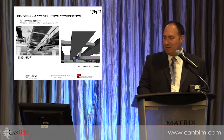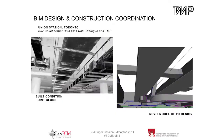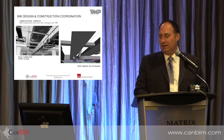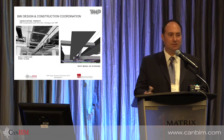Here's an example of that. How you see in the image on the right, there's a duct sort of penetrating another duct that was never visible in the 2D model, but became apparent when we drew it in 3D, and also how it was resolved in how it was constructed in the field. You'll see in the point cloud data, or in the point cloud model, and this is one of these areas where we're looking at how we resolve it. This is still a work in progress.